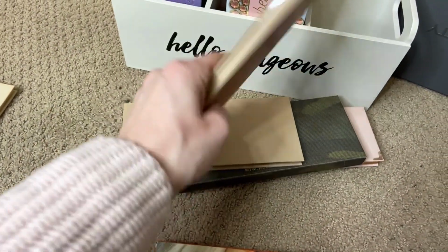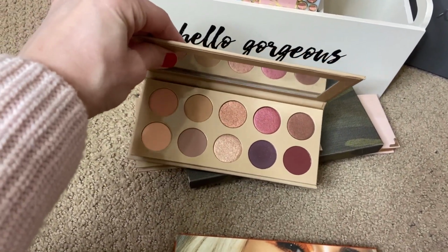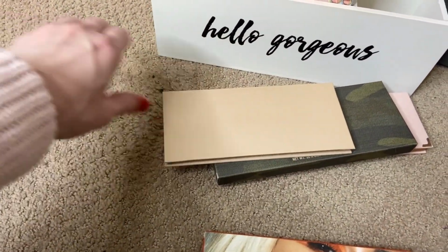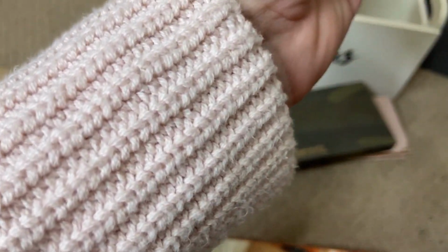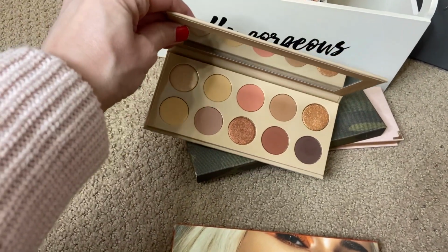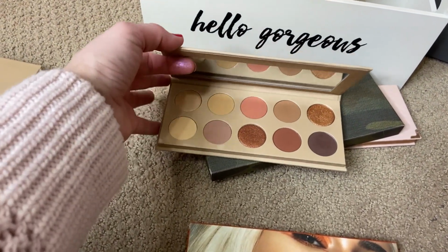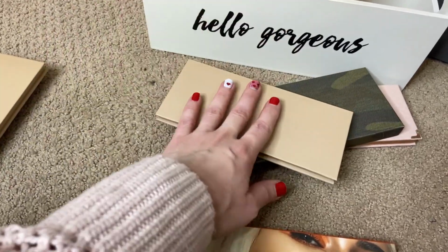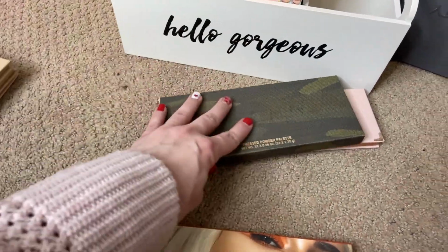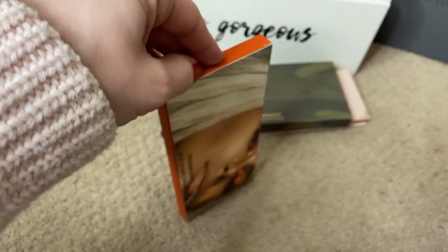Also, like the cherry blossom palette, they are very lovely shades. The quality is, I think, pretty great. I do like the quality, but I just don't reach for them. I don't know, maybe to my eye it's just boring. But anyways, I'm definitely keeping that green one because I did buy it for that purpose.